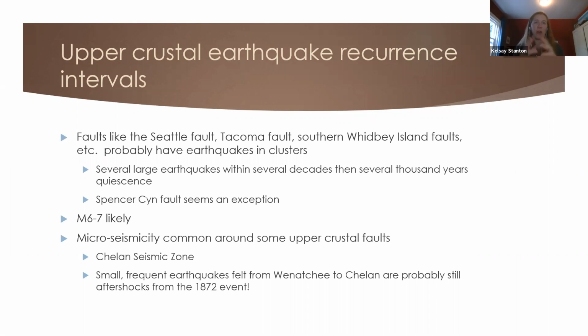This is the Chelan seismic zone, but they actually think that all of those small earthquakes that are felt from Wenatchee to Chelan are probably still aftershocks from the 1872 event. So everything is slowly readjusting itself. You know, this is a big release of energy. There's a lot of other smaller faults that maybe feel the stress and have some movement. And so those are probably all aftershocks. I think that's pretty amazing.